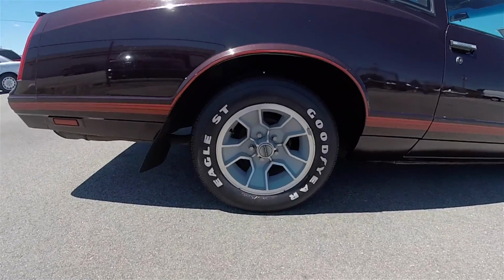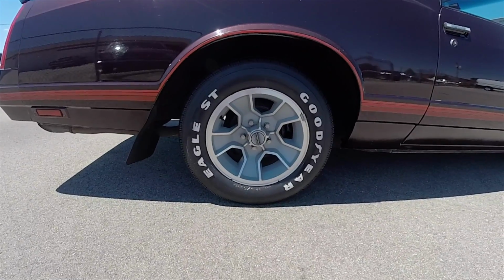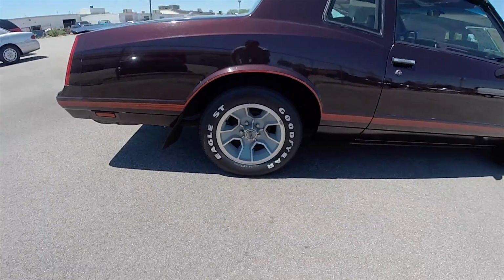And this car does have the 15-inch cast aluminum wheels on 215/65R15 Goodyear Eagle GT tires. It also uses the F41 suspension.